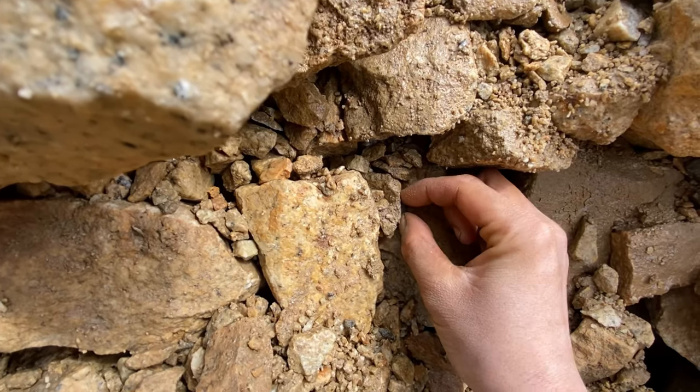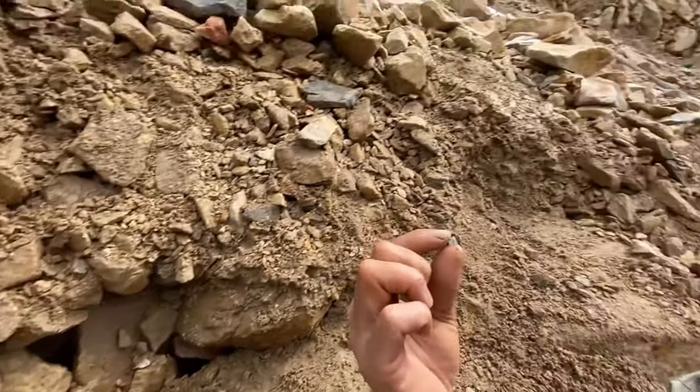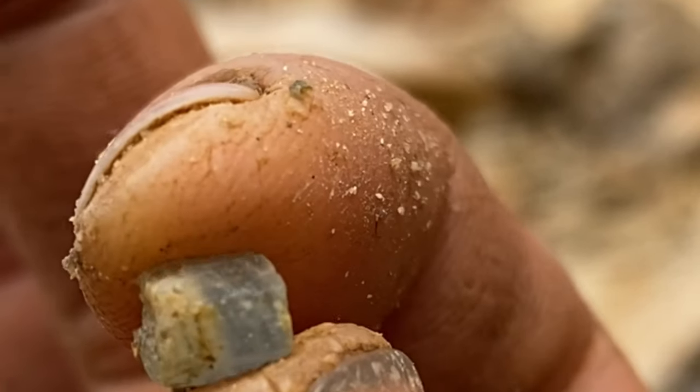Oh, if I can get it. Kind of stuck in the crack. Woo! There you go. Woo! Oh, it's beautiful. Perfect facets. Try to capture my family.